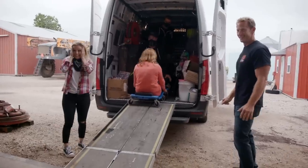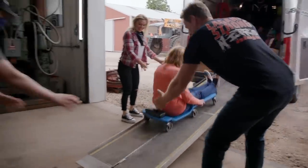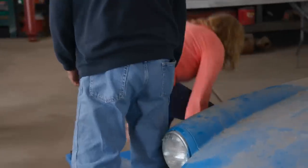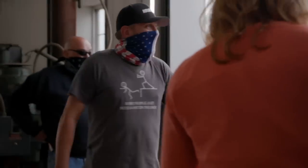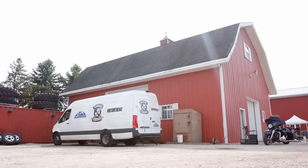Don't let her crash into the car, okay? Yes, ready? Go. We got you. Woo! How do you feel about this? She said backwards, I was like, oh, hell no. You're the first one ever to go backwards.